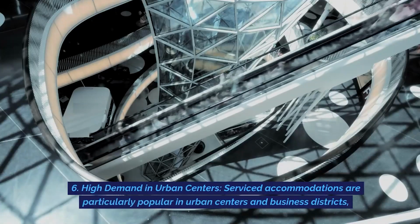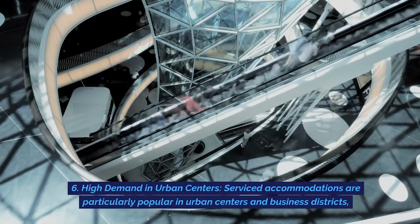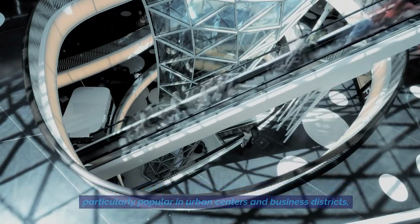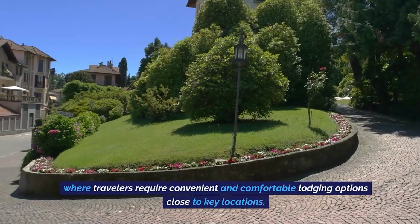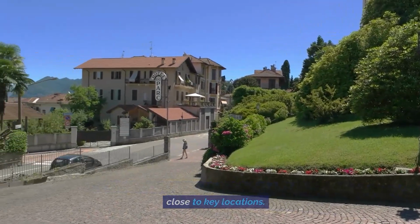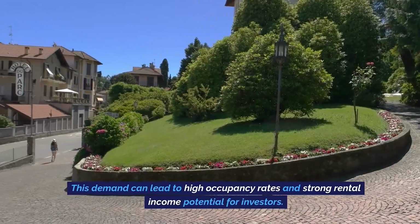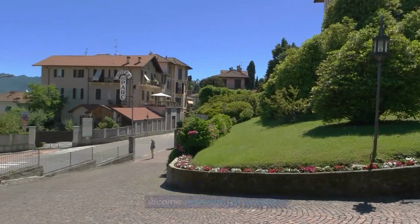6. High demand in urban centers. Serviced accommodations are particularly popular in urban centers and business districts, where travelers require convenient and comfortable lodging options close to key locations. This demand can lead to high occupancy rates and strong rental income potential for investors.